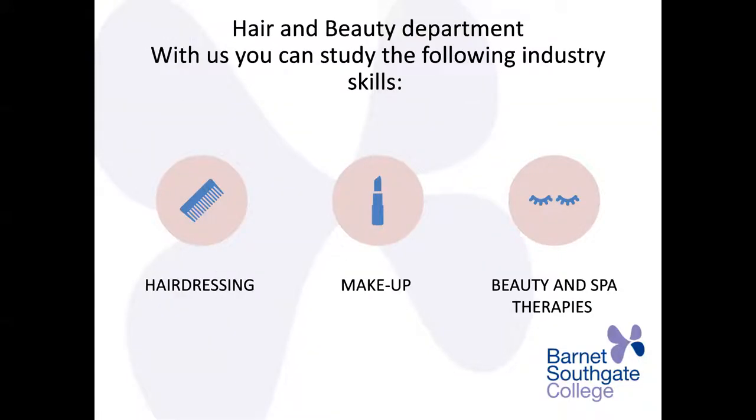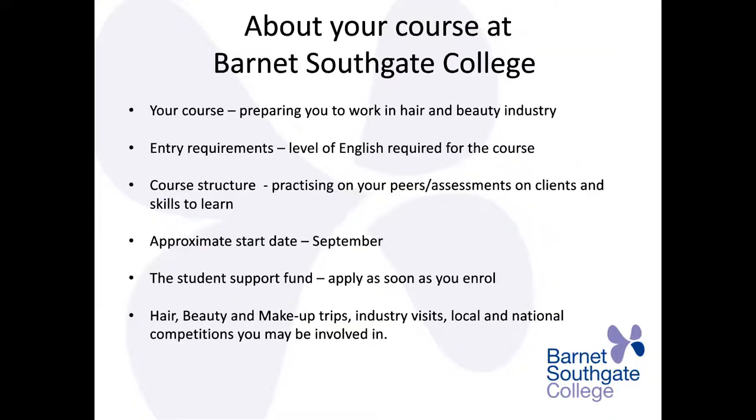In the hair and beauty department, you can study the skills of a hairdresser, makeup artist, beauty and spa therapist. When you come to us, we're going to prepare you to work for the hair and beauty industry. The entry requirements are a good level and knowledge of the English language. And when you come for an interview, we are going to advise you on which level you are and what you need to do. The course structure is going to be explained to you in detail by your tutors. You are going to practice on your peers, and you are going to be assessed working on your clients and your peers.